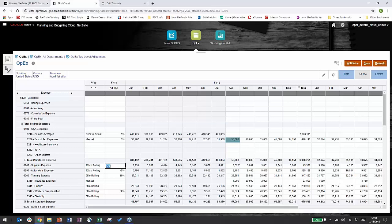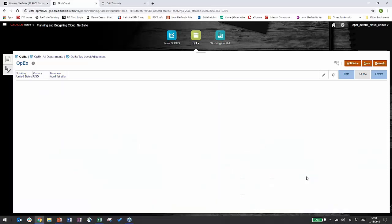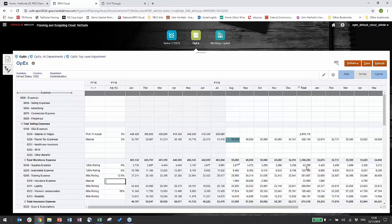And I can also flex those numbers up and down by percentages. So we might decide we actually want to save 5% on my expenses, but my training expenses we're going to invest a bit more in, so we're going to do 12.5%. And if I now hit save, correspondingly we'll see the supplies expense come down and my training expenses will go up. So my 45,000 will go up and my 347,000 will go down. My 45,000 has come down, it's now 43. My 345 has gone up, it's now 351. So as you go through and make these changes, the system's going to automatically recalculate for you.